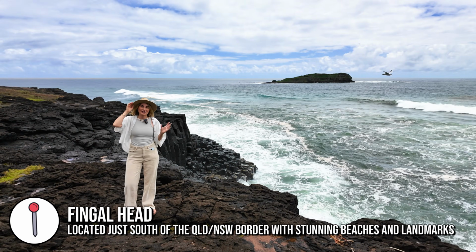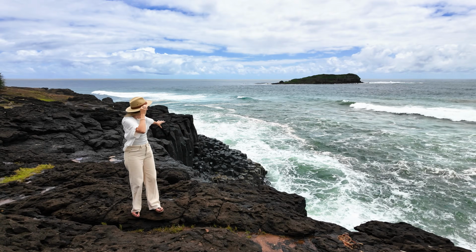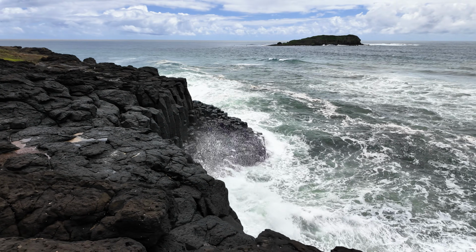Fingal Head is home to its own mini causeway, similar to the Giant's Causeway you see in Ireland. This is a small one. You can see it just below the lighthouse, and it has views of the ocean and Cook Island.